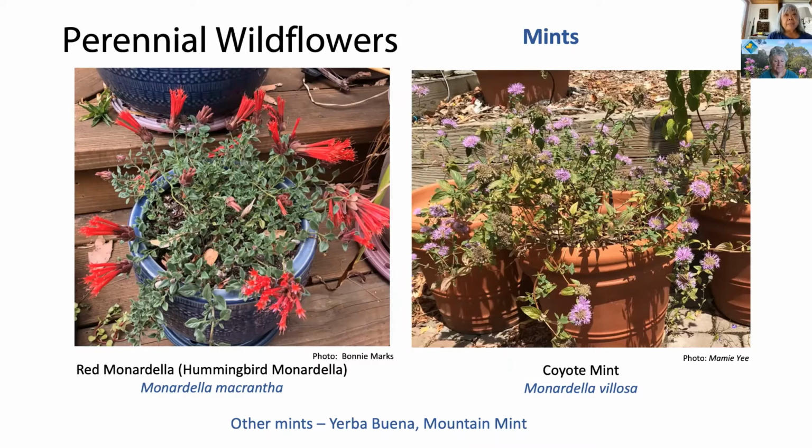The coyote mint, and these are from my garden, likes full sun or part shade. I can't read my writing. Anyway, but butterflies like them. It's deer resistant, and they're used in bird, hummingbird, and butterfly and bee gardens. Very versatile. The next one.